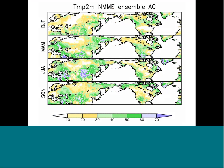Each of these is winter, spring, summer, fall for the northern hemisphere. And this is your anomaly correlation times 100, again, as the bar chart showed, so that you can get some idea that for temperature, we do see some skill above 0.3 in a lot of areas. 0.3 is the limit that we currently use for the skill maps.